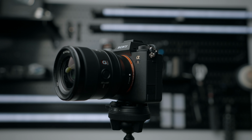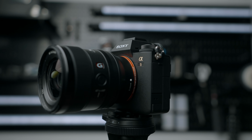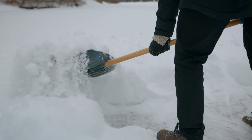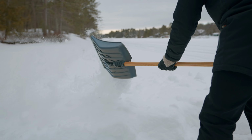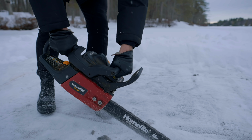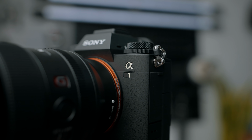This is the brand new A1, Sony's new flagship camera. And right off the bat, I just gotta say, Sony is on fire with these cameras. I was not expecting to review a legit, really great camera till much later in the year. This came out of nowhere for me. But don't be misled by this small camera size.